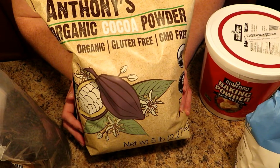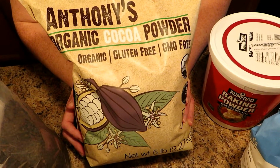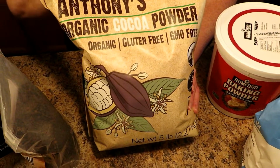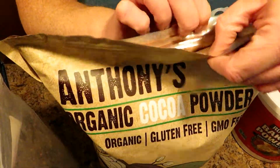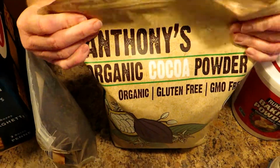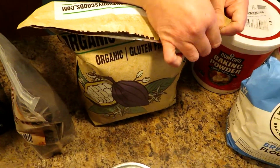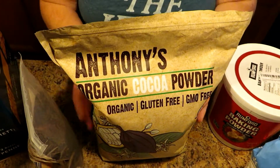It doesn't go bad. It's good for a long time. It's in a Mylar bag, so it seals up. See, I'll show you inside. See, it's in a Mylar bag. And Mylar bags keep things forever. Absolutely, keeps moisture out. So this will stay good for a long time.